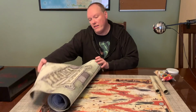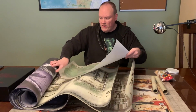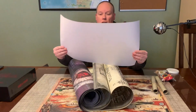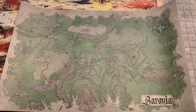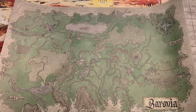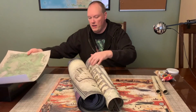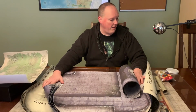The Wizard of Wines area. Here's a really nice, it almost feels like a leather. I don't want to hurt the maps. They have like a nice leather, almost like a simulated leather version of all of Barovia. Really neat. One thing that I've done for my games is you can kind of see it under here.